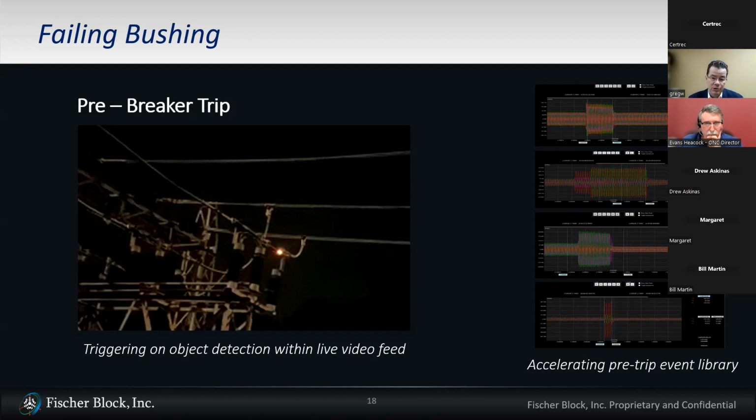And this is a prelude to detecting assets failing, tree branch issues, and wildfire starting. We're building our pre-trip event library at an accelerated rate now, to where smart blocks and Wave IQ can look for these electrical signatures in areas where there's no video feeds at all. So we're training our platform in areas where we do have cameras, with some customer participation, and then using that technology in areas where there's no video.